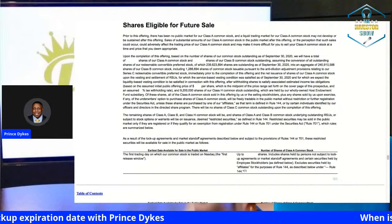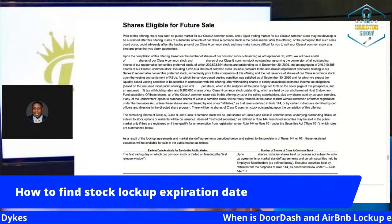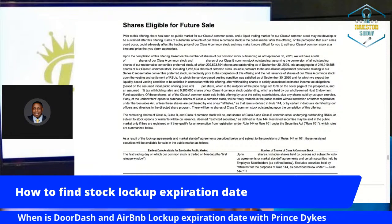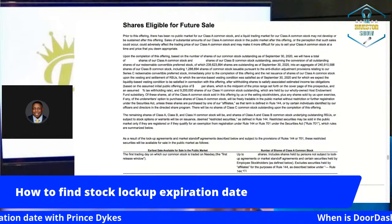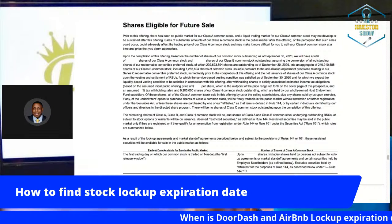So the first thing we're going to talk about is how to find a lockup period expiration date. This is for IPOs. When you have an IPO, to find the lockup period, the first thing you're going to do is go to the S1. This is the initial filing of the company. So you're going to go to the S1 filing.